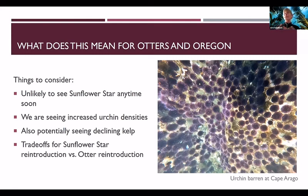On the other hand, some of the tribes in Oregon have cultural connections to sea otters that are much stronger and more important than cultural connections they had to the sunflower star. So I'm not saying we should focus our energies on one or the other.